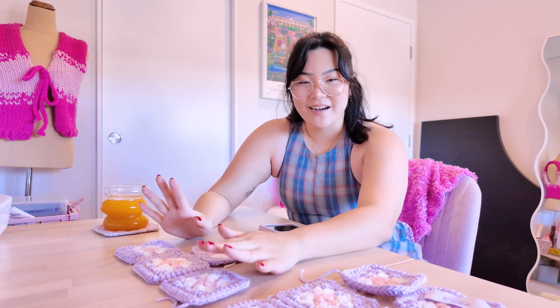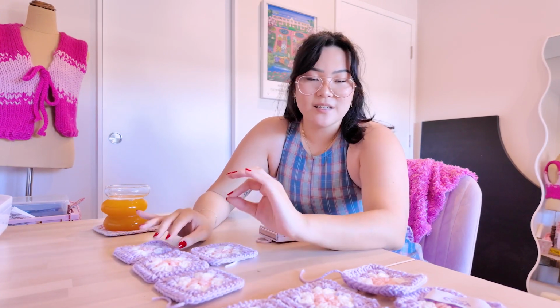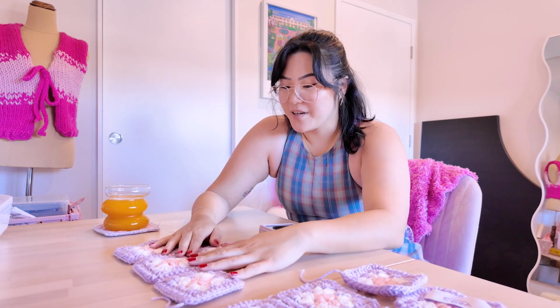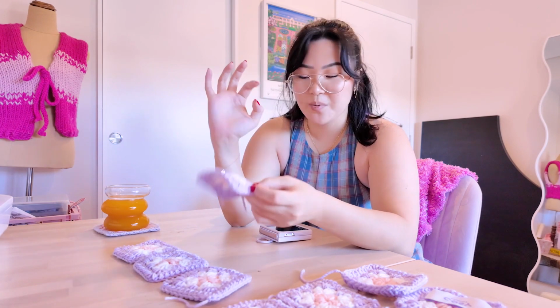And honestly, I hate hand sewing, so I want to just test it out and see if it looks good, because if it does, then this is a really great efficient way to be able to make things with granny squares. This is the color scheme that I picked. Super cute, you know, cozy colors.